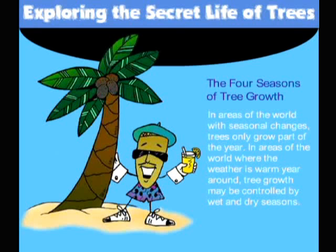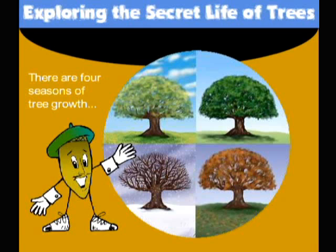The 4 seasons of tree growth. In areas of the world with seasonal changes, trees only grow part of the year. In areas of the world where weather is warm year-round, tree growth may be controlled by wet and dry seasons. There are 4 seasons of tree growth: winter, spring, summer, fall.